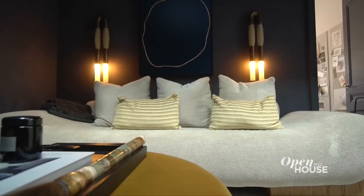So here we are in my family room, which is the perfect place to end this tour because it's where we end almost every day as a family.